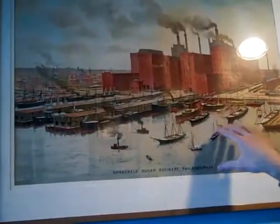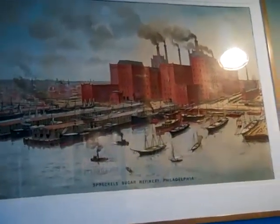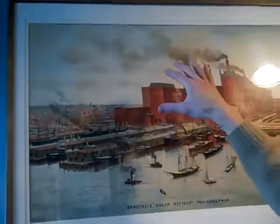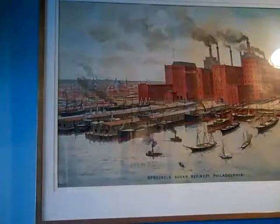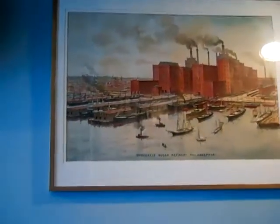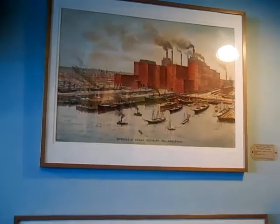And you can see it's mainly sailing ships. Here is a coal-fired or steam vessel. And then, of course, the proliferation of smokestacks, which showed how successful they were and that this was a major industry.